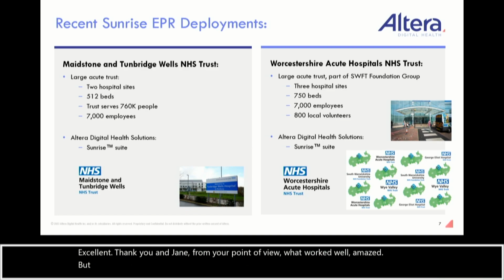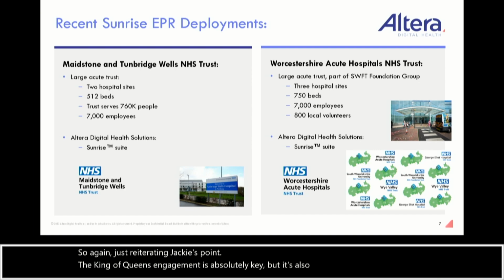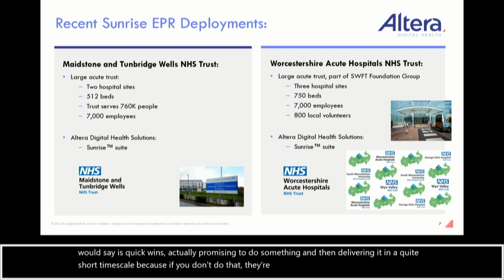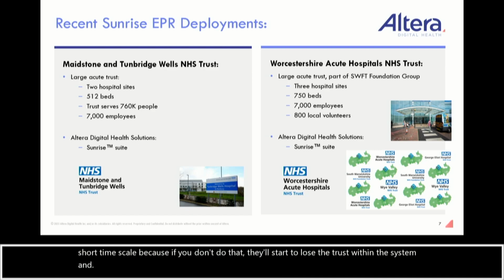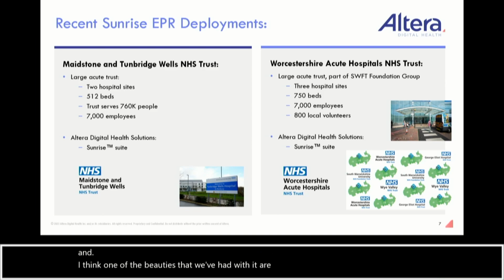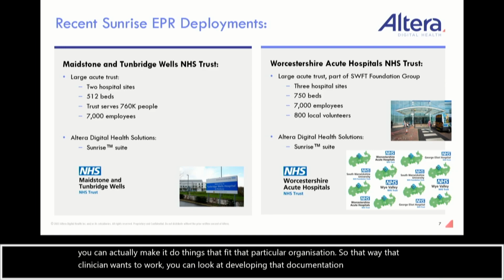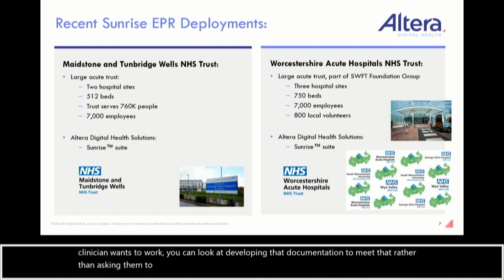So again, just reiterating Jackie's point, clinical engagement is absolutely key, but it's also following it up with what I would say is quick wins, promising to do something and then delivering it in a quite short time scale. Because if you don't do that, they start to lose trust in the system. And I think one of the beauties of our particular EPR is that it's quite bespoke, so you can make it do things that fit that particular organisation. That way, you can look at developing the documentation to meet how the clinician wants to work, rather than asking them to conform to a way of working which they might not appreciate. And I think that has really enabled us to engage with our clinicians.